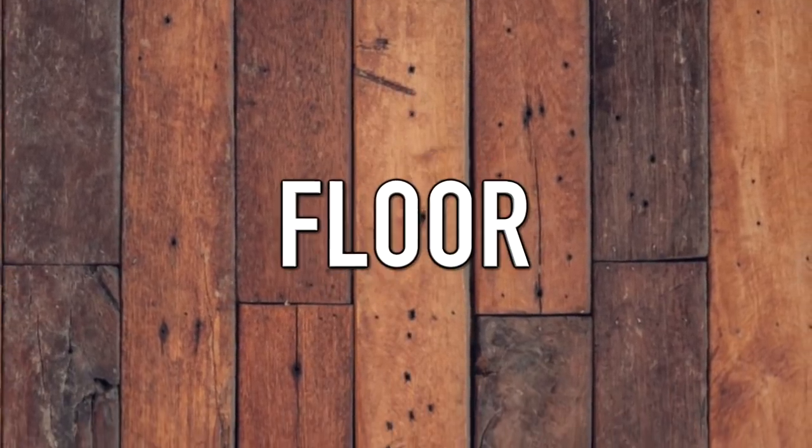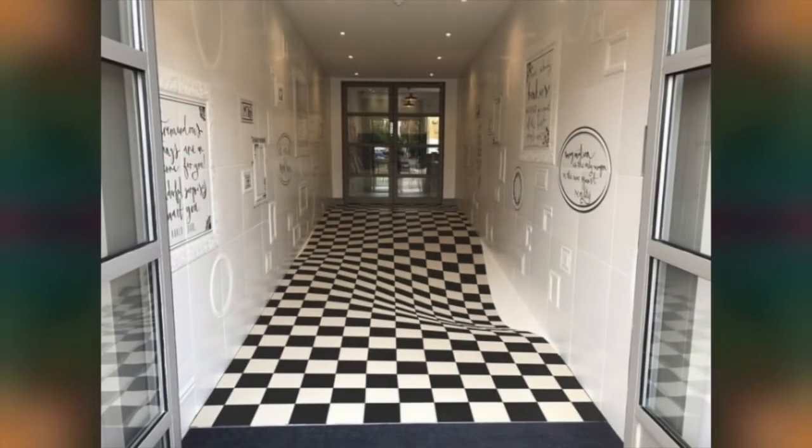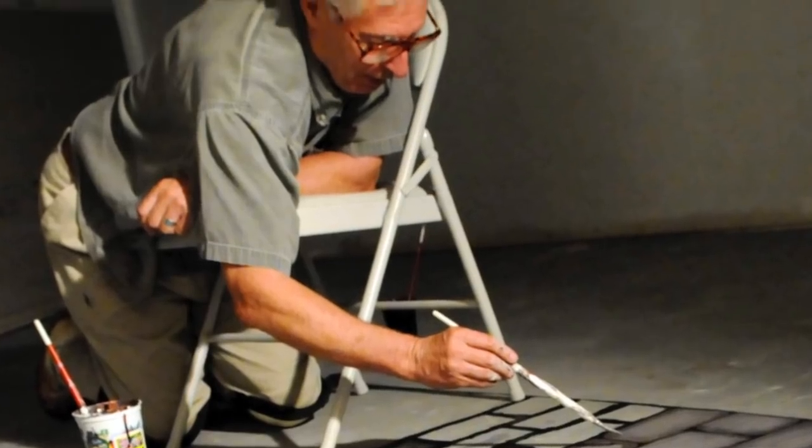Next up is floor. So you may be thinking you couldn't be fooled by something as simple as a floor. Well, that is where you would be wrong. Now, from the looks of it, this floor goes down. There's literally no way you can fathom simply walking over this floor, but the floor is actually a creation by a group of 3D illusion artists.